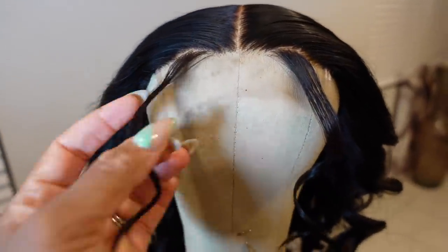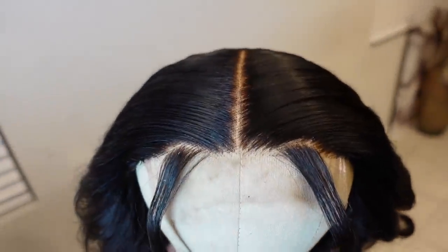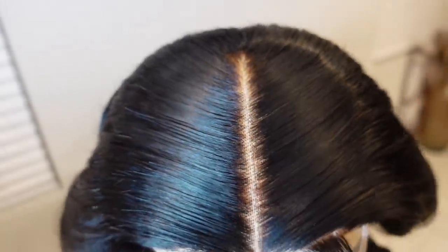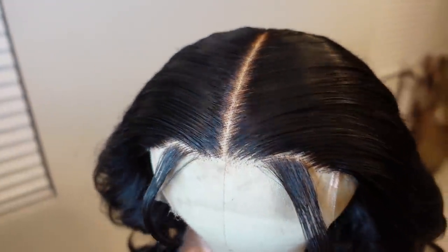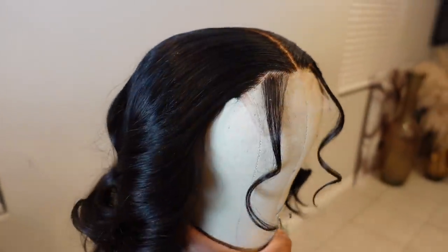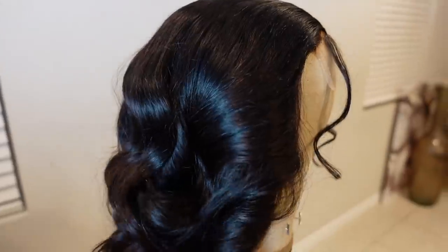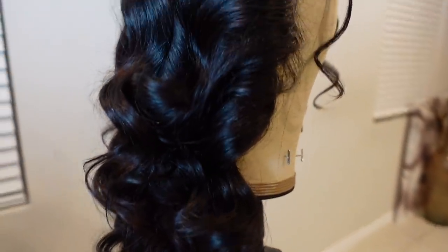I might leave these right here, or we might cut it, but it is a 5x5 closure. It is deep. The parting is good. I didn't pluck the hair, so that is also amazing. We went ahead, as you guys see, and bleached the knots. So yeah, it is beautiful.